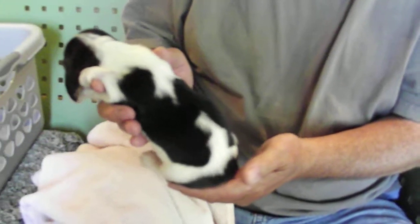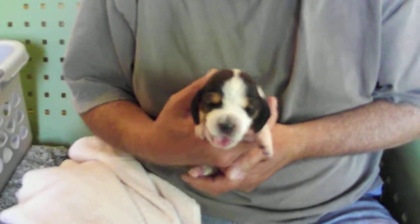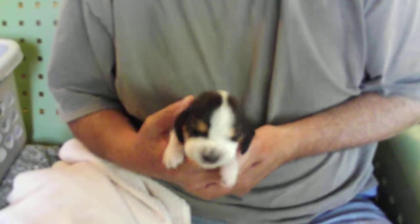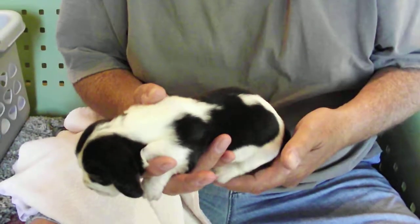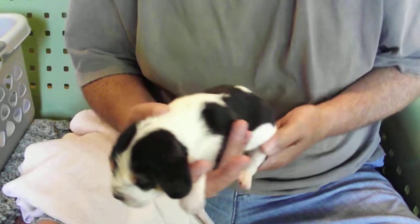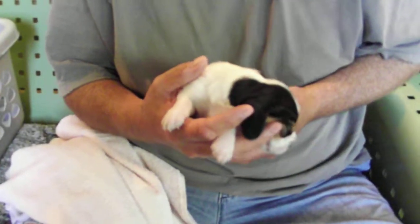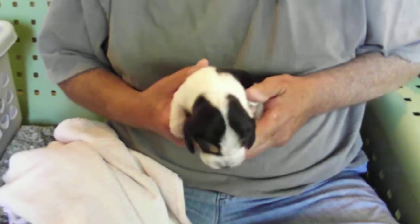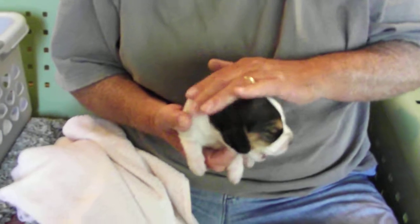See all the marks on her? We really haven't given her a name yet. We're just calling her, right now, just number one. So, I'm going to pick each one up and turn them like this, let you see them. They're sleepy little puppies. And usually they think they're going to feed, so they might get a little rambunctious. So I'm going to lay this one down, and I'm going to pick up another one. So hold on.